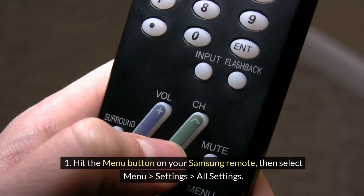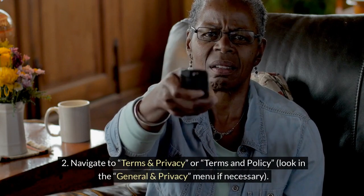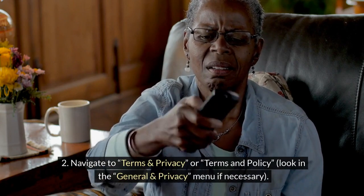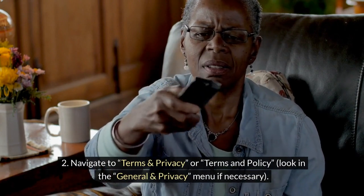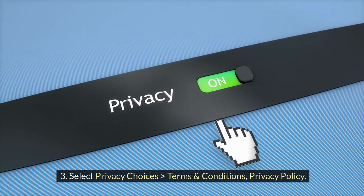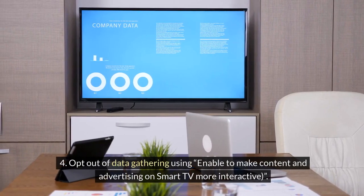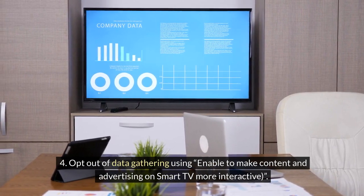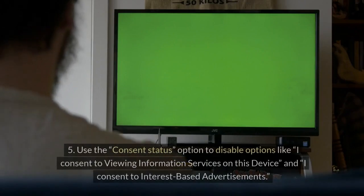1. Hit the menu button on your Samsung remote, then select Menu, Settings, All Settings. 2. Navigate to Terms and Privacy, or Terms and Policy. Look in the General and Privacy menu if necessary. 3. Select Privacy Choices, Terms and Conditions, Privacy Policy. 4. Opt out of data gathering using Enable to make content and advertising on Smart TV more interactive.